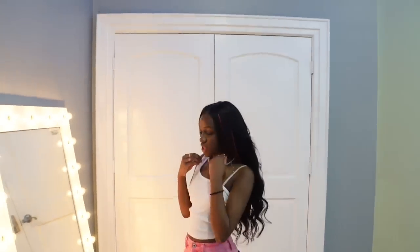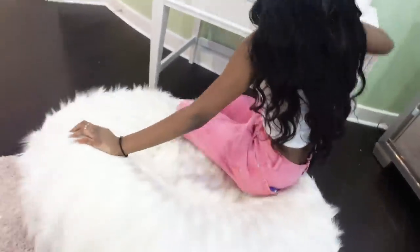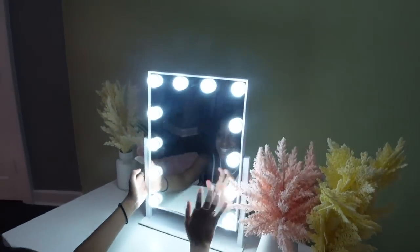It's so cute. So out of all the new things you got for your room, which one is your favorite? This mirror and that chair. That chair, yeah. Oh my gosh, you guys, this chair is really soft. Yeah, it's so soft. It swivels, she can spin. Oh, these change colors? Yeah, it changes colors. That is so cool. It's so cute. So I'm like obsessed with everything.